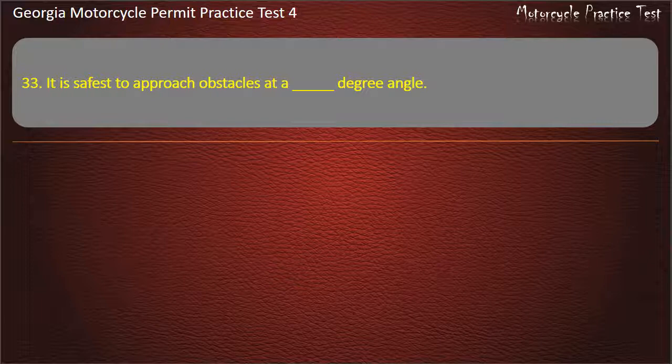Question 33. It is safest to approach obstacles at a what degree angle? 25. 180. 45. 90. Answer: 90.